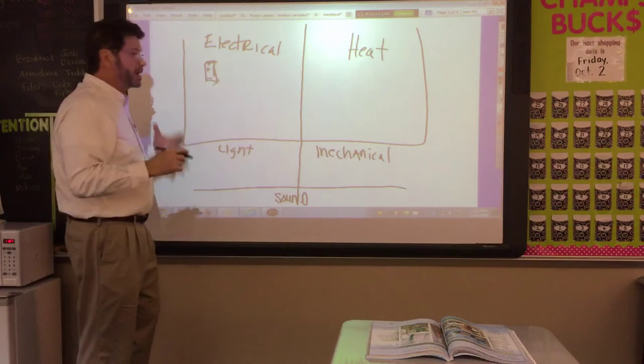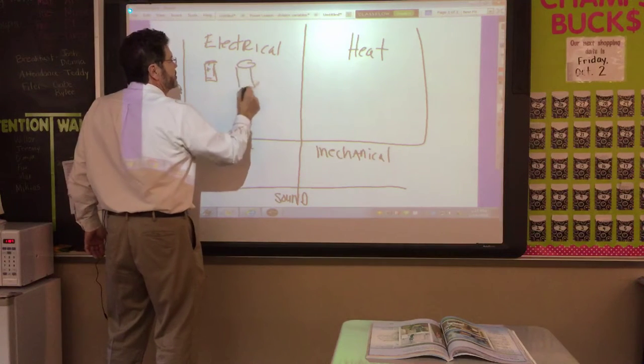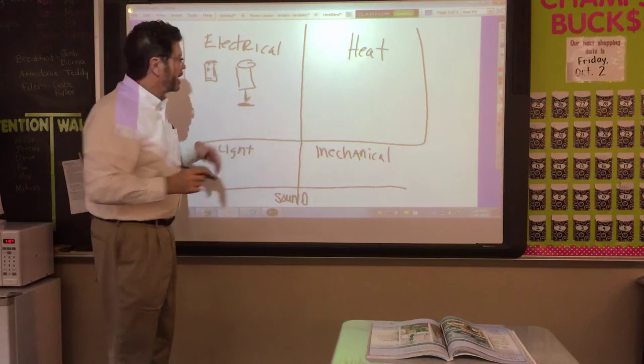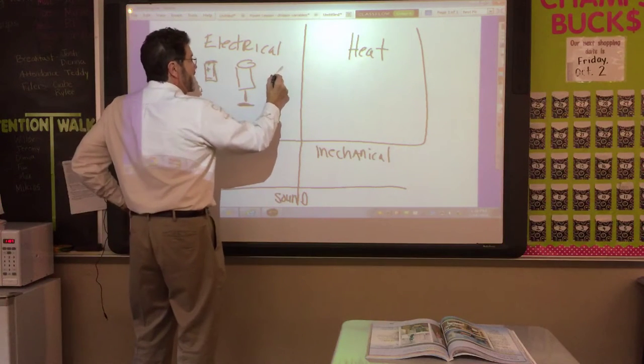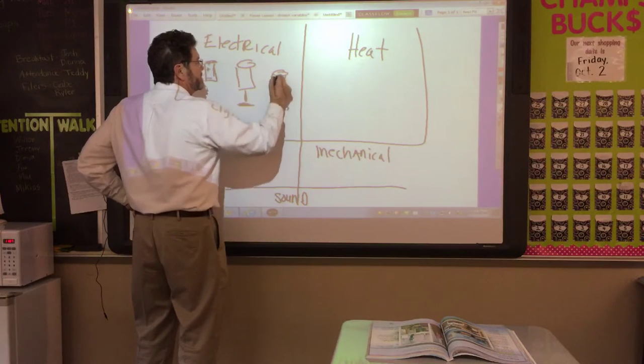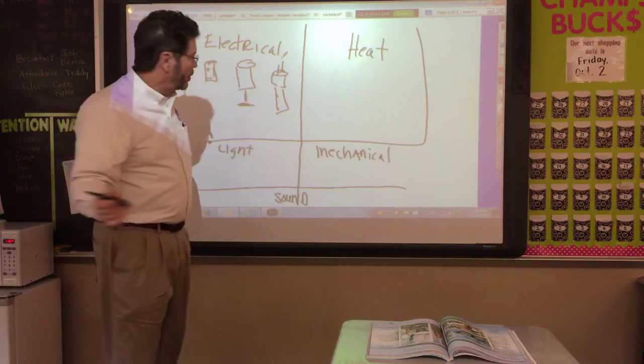Battery. Draw a battery. That's electrical energy. Okay. And maybe anybody else, can you think of another thing that's electrical energy? Like a light. A lamp or a light. Or lantern. A lantern. How about something that looks like this that that light comes out of? A flashlight. A flashlight. Draw these as quick as you can and write them.